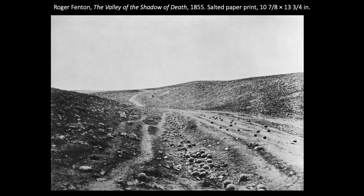Borrowing from the 23rd Psalm of the Christian Bible, the Valley of Death was named by British soldiers who came under constant shelling here. Fenton traveled to the dangerous ravine twice, and on his second visit he made 2 exposures. He wrote, "In coming to a ravine called the Valley of Death, the sight passed all imagination. Round shot and shell lay like a stream at the bottom of the hollow all the way down. You could not walk without treading upon them." He also wrote that he had intended to move closer to the site, but danger forced him to retreat back up the road, which is where he captured this image.